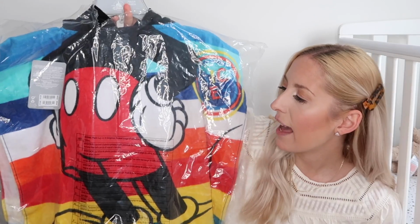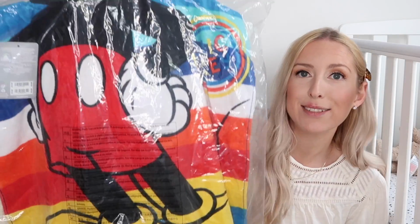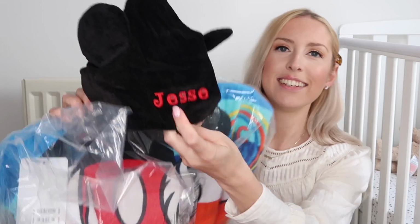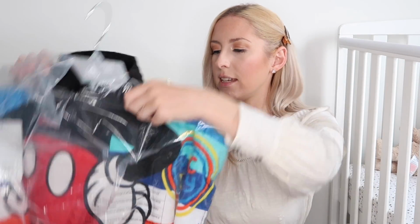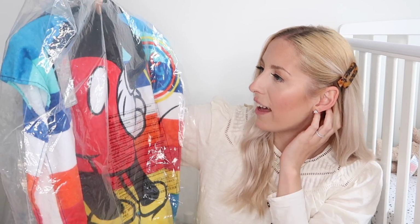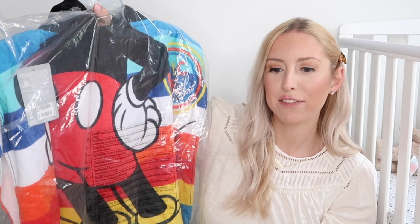Can you see it? It is a Mickey, and I'm not sure what the call is, but it's like a hooded poncho towel. Like I say, it's got Mickey on it and all these colours, and then it does have a hood with Mickey ears on, and you could get this personalised. So can you see it's got the hood with the ears on, and then it's got Jessie embroidered onto it as well. So this is for his first birthday, but hopefully if we get to Disney, a little early birthday present for him there. And this was £15. This is all original prices, not with any discount or anything like that. So yeah, this was £15.